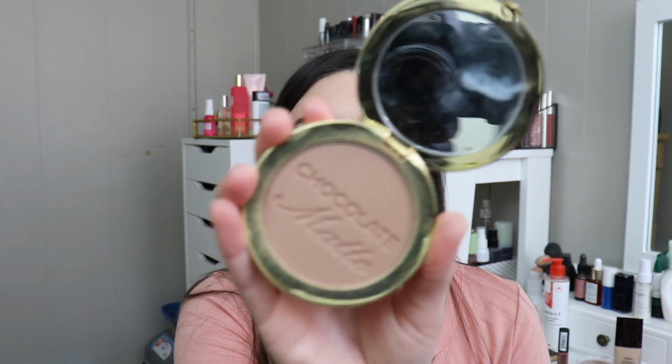Next is this Too Faced matte or chocolate matte bronzer. So I recently just tried this because my boyfriend's sister gave it to me. So I've been really liking it. It smells really good, of course. I think I have the, is this the chocolate one? Yeah, this is the chocolate. I think I had the milk chocolate one and I really like that too.